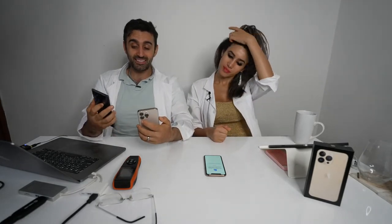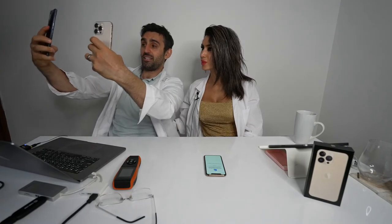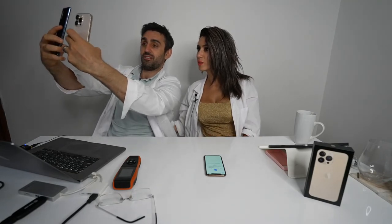Should we take a picture? Yes, we'll take a picture. We'll do selfie, because that's what people do. So we got two phones here. One's a Samsung Note 10, it's like decades old, 2 years old, and one is the iPhone 11 Pro. We're gonna take a picture. Oh, is it wider? Samsung's wider, but no, it's not. Oh my goodness.